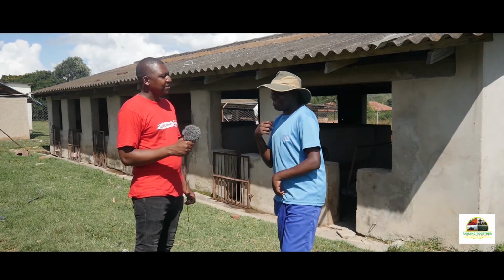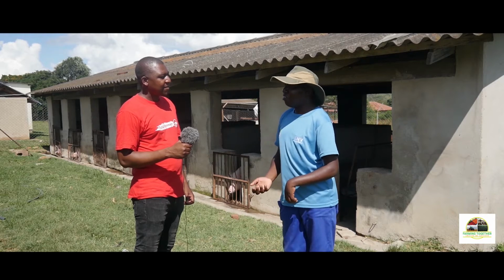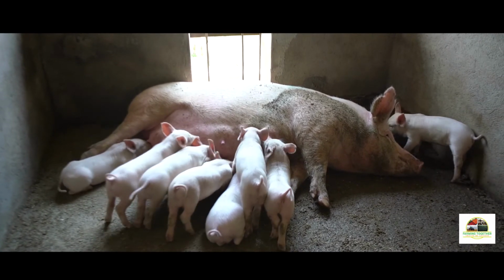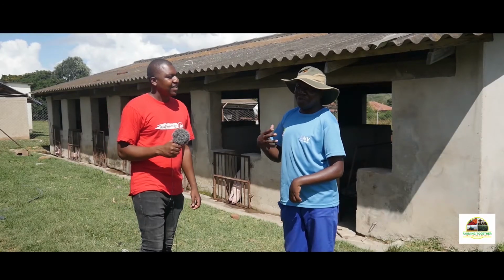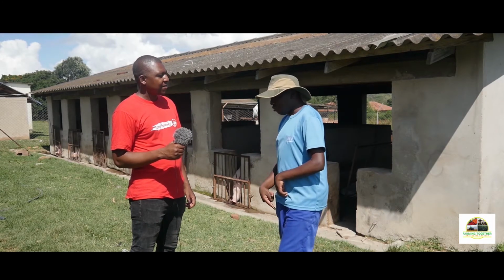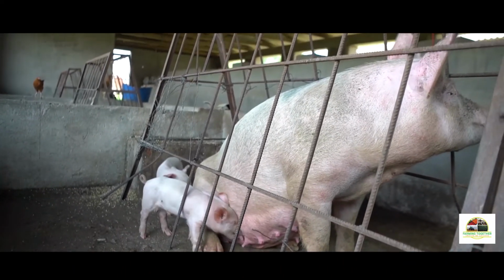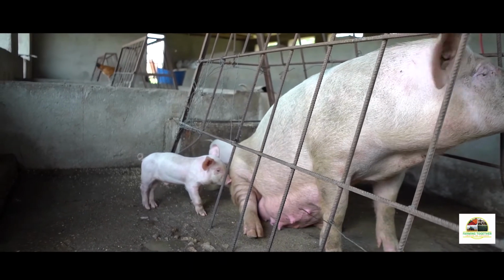It depends on the selection that you do, but they have the potential to produce up to 16 piglets or more. I have a record of one of my sows which produced 24 piglets. Wow. It's not always that you can produce that many. For example, the first sow that I started with produced only 5. So it depends on the period. If it is the first time, it produces less, so you'll be expecting more next time.